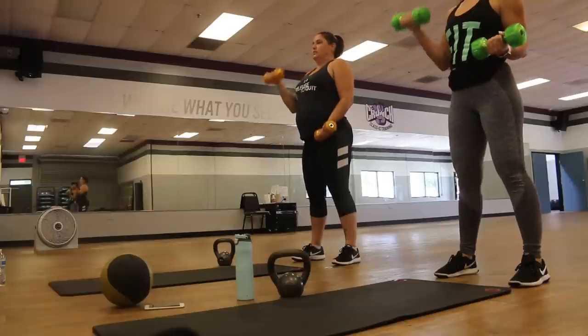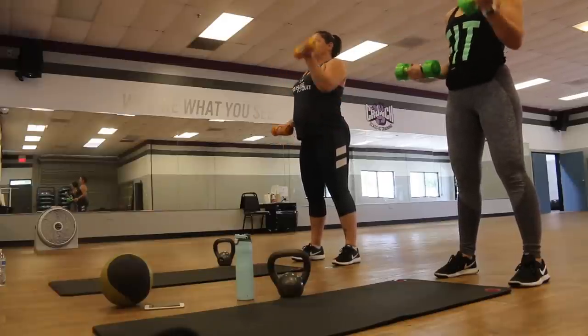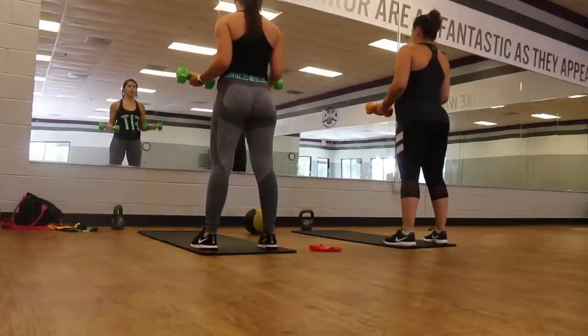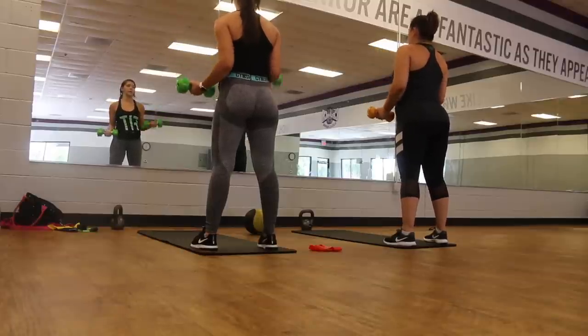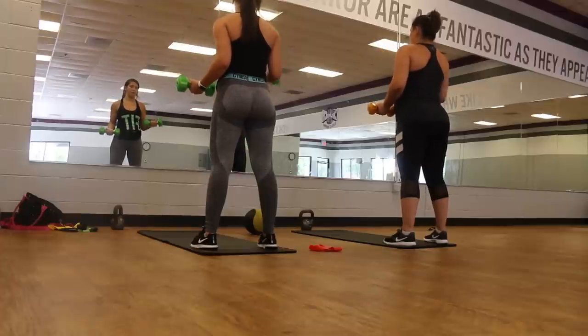And I would just work out upstairs in the extra room. So literally all I had was a pair of 4-pound dumbbells and my mat. And I love reflecting back on those times because it really takes me back to the beginning of me and my journey and who I became through this journey.